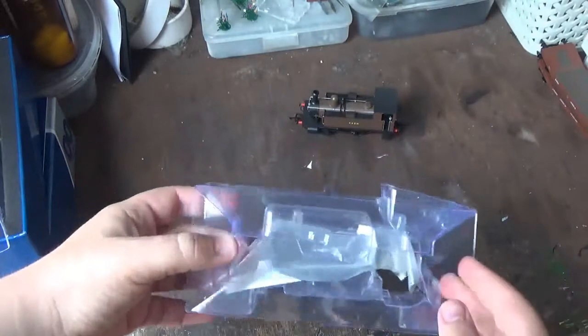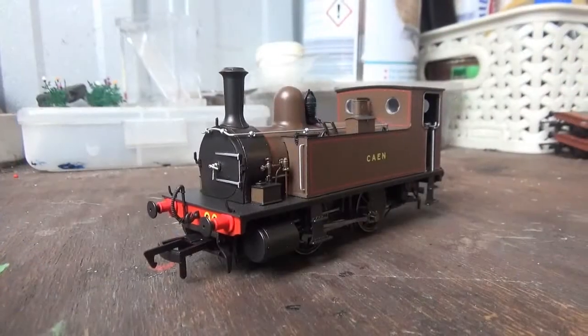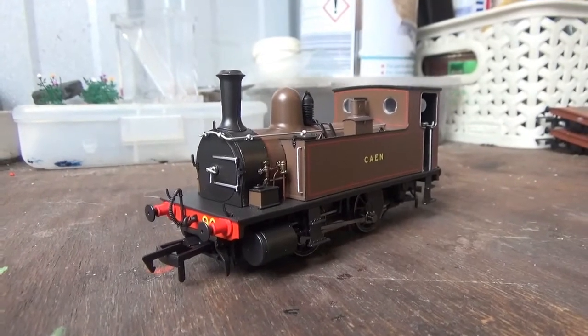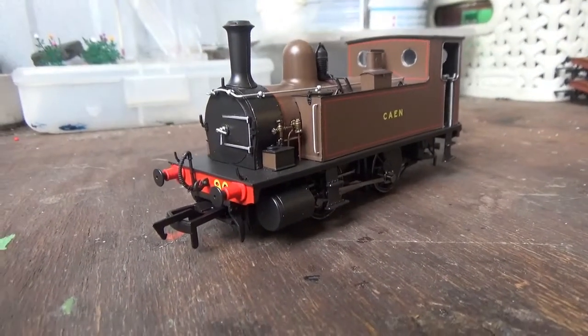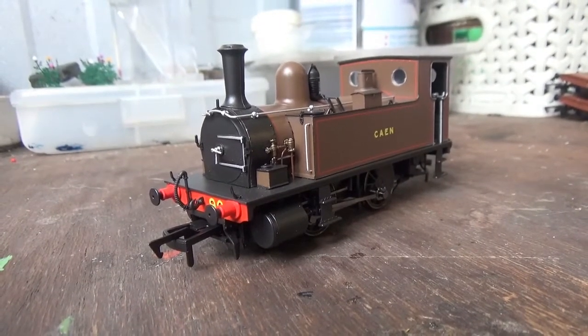And then we can put the packaging to one side, and then we'll have a look at the model in detail. Now the first thing I'm going to be talking about, as I always do in these reviews, is the weight of the model. In this case, how heavy the model is.